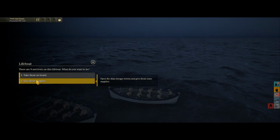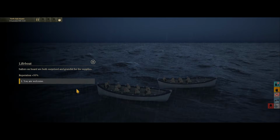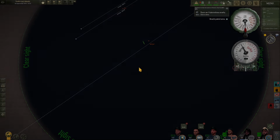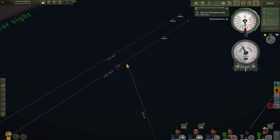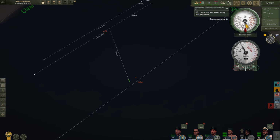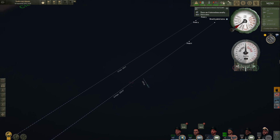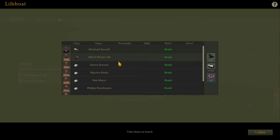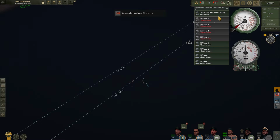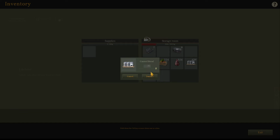And let's give the rest some supplies. Just one of them, again, house rules for myself. I don't want to overdo it. And let's go here, which is the place of the other ship we sank. And we'll also give them some supplies. Okay, we are close by. Let's check on those. Yes, they are. Two more officers we capture and give the rest some supplies.